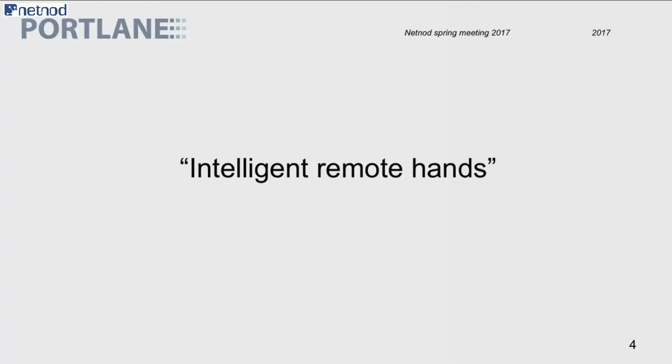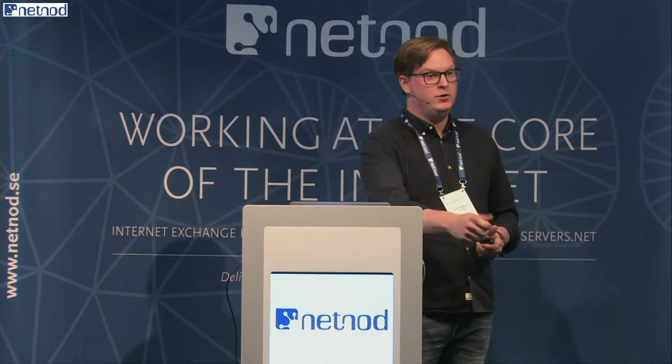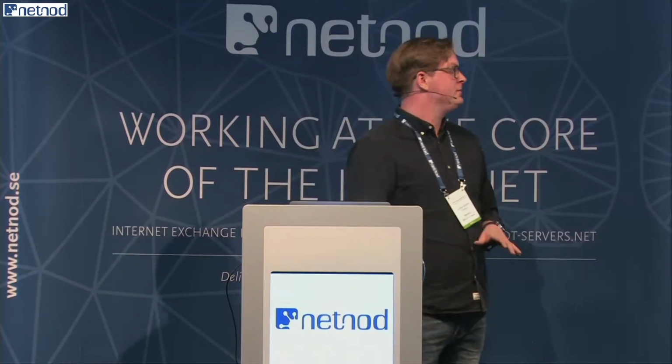There's also these intelligent remote hands. I've seen it in marketing stuff at other places. I have no idea what it means, but it implies that regular remote hands isn't intelligent. To be honest, the guy that is doing the remote hands is probably fairly intelligent. At least he can open the door and actually pull the cable inside the cabinet. That's like the basics of what you need to do to be able to do it.